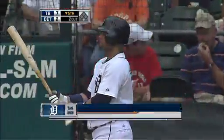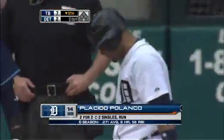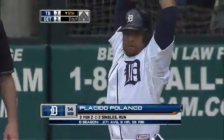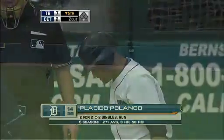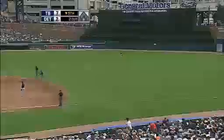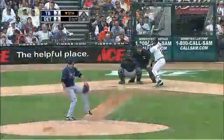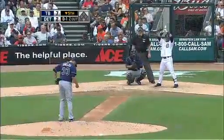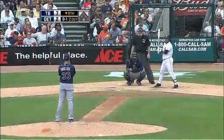I guess technically the deepest part is to dead center at 420, but it's way back out there as well in right center. It's a lot of room here at Comerica Park, one of the more spacious outfields in all of baseball. There's Polanco. Placido 2 for 2.